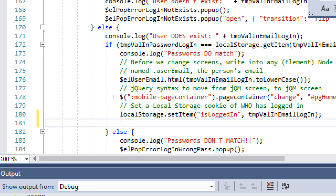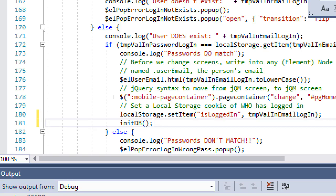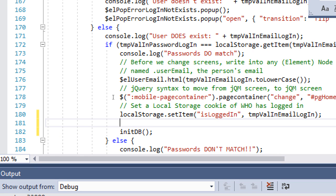In that case, what should happen is that this is confirmed: there is a user, they have an email account here, and their passwords match. So actually what we're missing here, now that I see it, is we need to also initialize the database right here. So we can say user exists and logs in, therefore use their database.